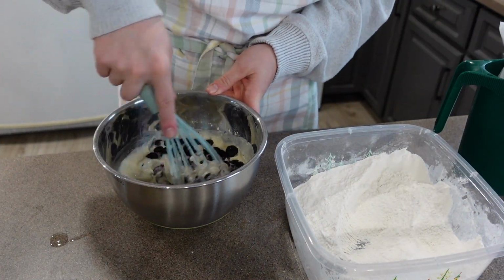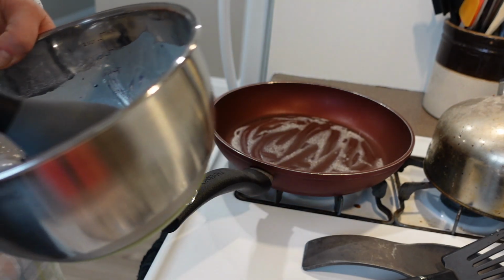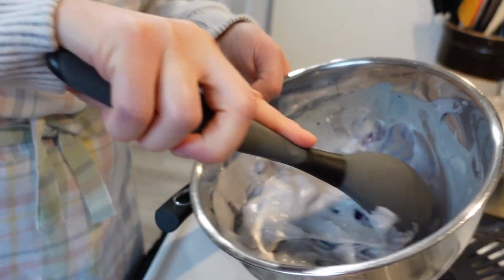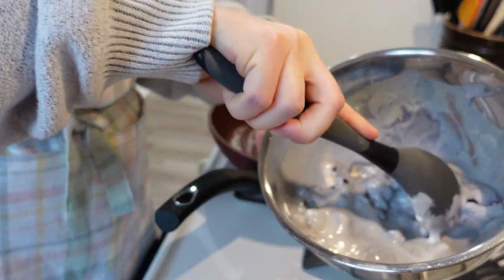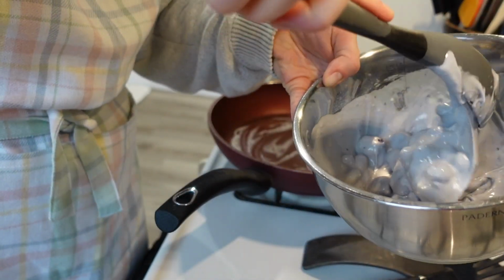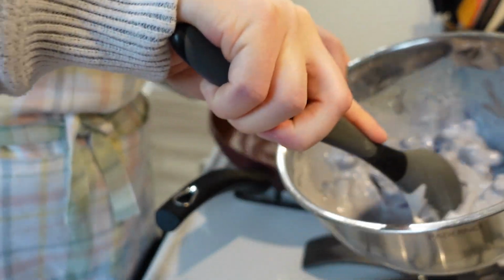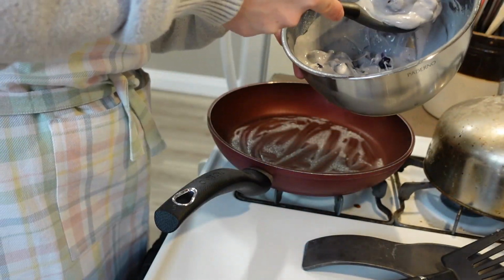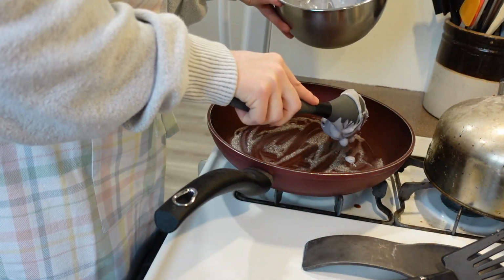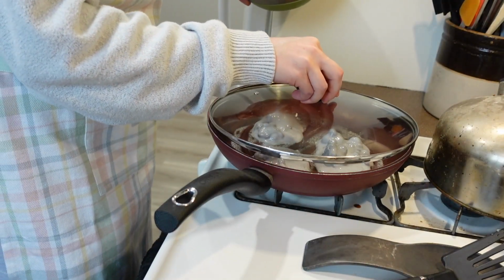That was a few more than I was expecting. Oh no! My blueberries are frozen here. Oh, this is not turning out well. First I put way too many in. Oh my god, this is turning into a disaster.